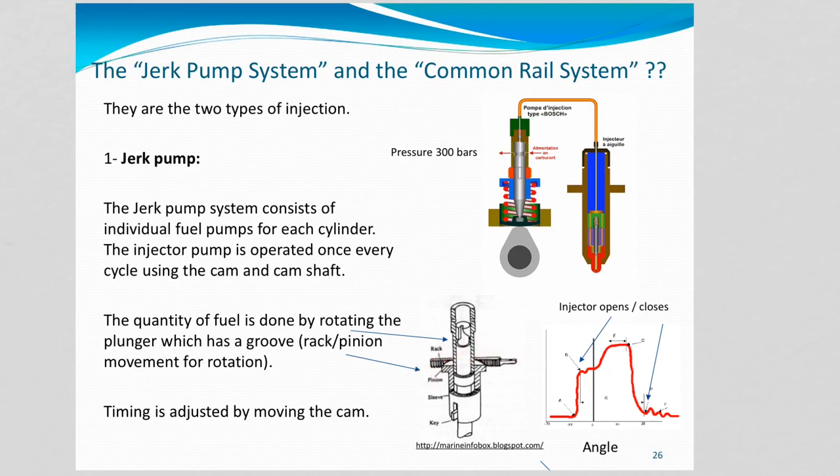And again, the timing is adjusted with the cam here. Quantity of fuel injected is adjusted with this rack. That's basically your acceleration pedal here. You know, you want to go faster, or if you want more power, push it, pull it. So that was the jerk.